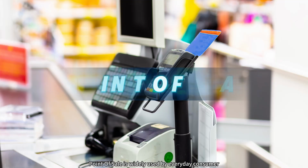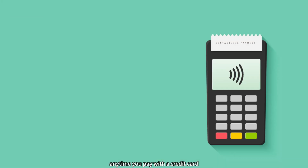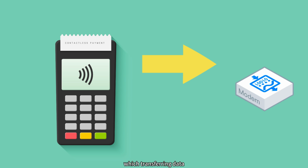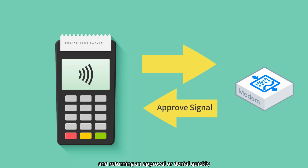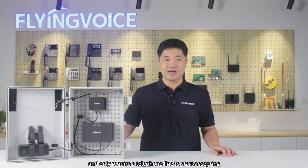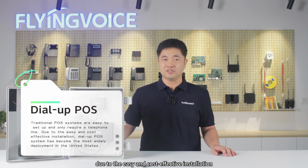Point of sale is widely used by everyday consumers. Anytime you pay with a credit card, there is a dial modem behind it, which transfers data and returns an approval or denial quickly. Traditional POS systems are easier to set up and only require a telephone line to start accepting credit cards.